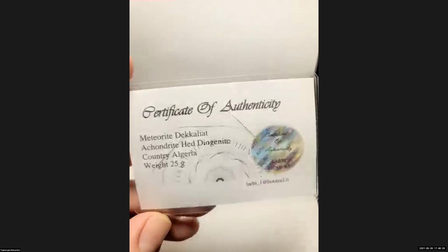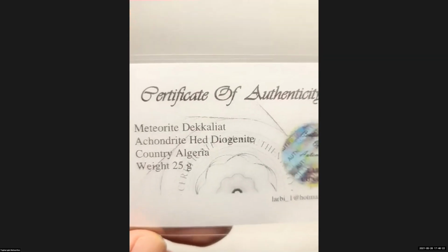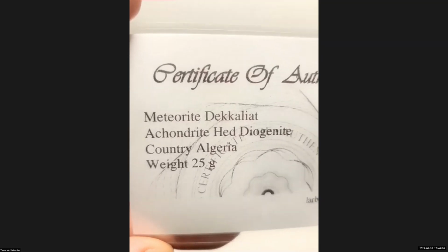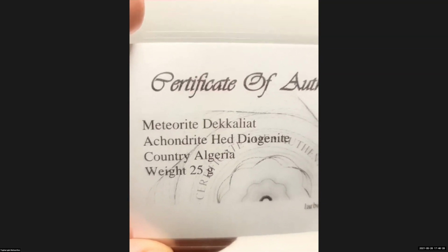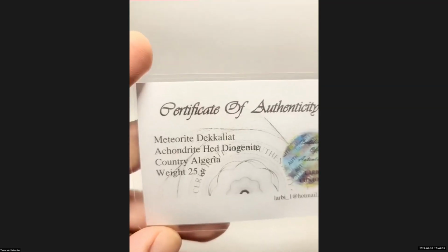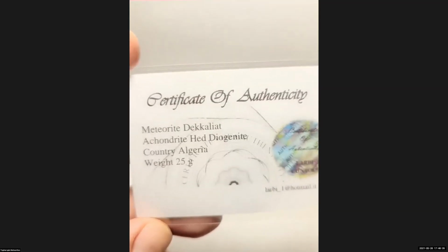It is the most reminiscent thing to Tatahouine, believe it or not. So this comes directly from the main mass holder, Larbi, a good friend. Well, not really a good friend, but a great guy and a friend. So a good friend. So this is his main mass, and I have this 25 gram piece.